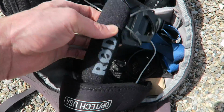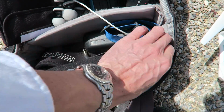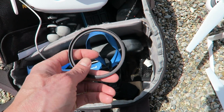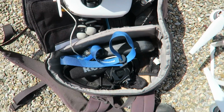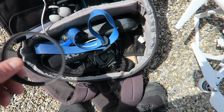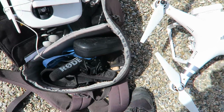A microphone, the Rode Video Mic Pro for taking videos. Always a headlamp for nighttime. I have a stepper filter to make sure that all the filters work, because you always buy the biggest diameter filter for the biggest diameter lens you have, and then buy adapters to adapt them to the smaller diameter lenses. And of course sunglasses because it's a sunny day today.